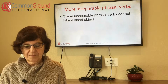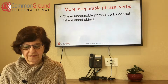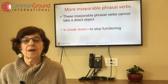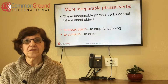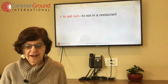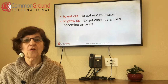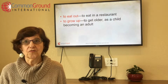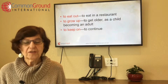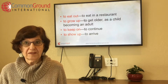Some more inseparable. These inseparable verbs cannot take a direct object. To break down, stop functioning. My washer broke down. To come in, to enter. I came into the building. To eat out, to eat in a restaurant. To grow up, to get older as a child becomes an adult. My son grew up. To keep on means to continue. To show up means to arrive.